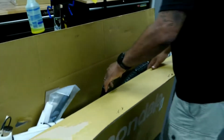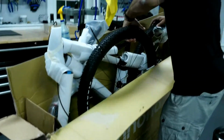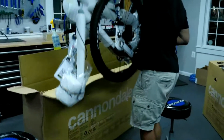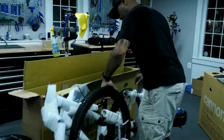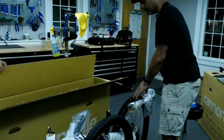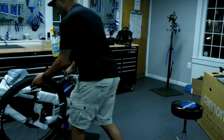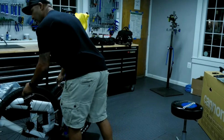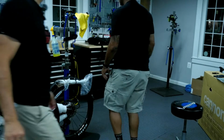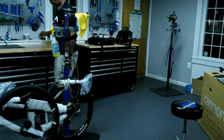We may not do the complete build tonight, but we're going to pull it out and do a good enough build to check it out, because you've got to get the fork to his size, right? When it's all said and done, we're going to be doing size. Oh my gosh, this is light. Yeah, bro. When you pick it up like that and you can already tell it's really light, it's going to be one of those bikes for sure.